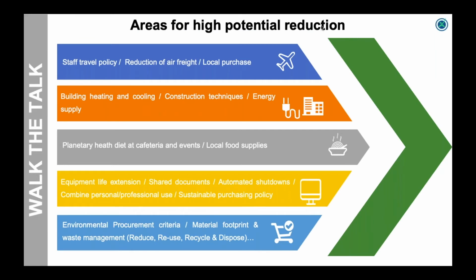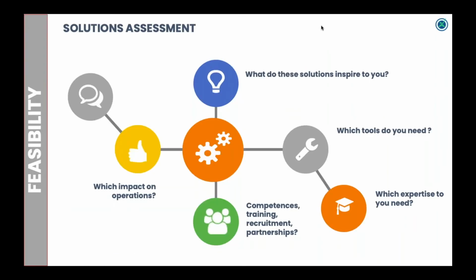And for each area, including, of course, energy, it means basically assessing the feasibility of these solutions, and asking oneself, what's actually needed to carry them out over time. How do they impact operations? What are the competencies that are needed? What potential technical partnerships are required to put them in place, etc., etc.